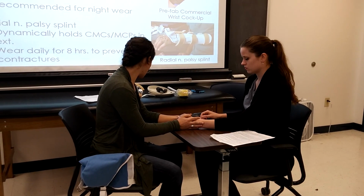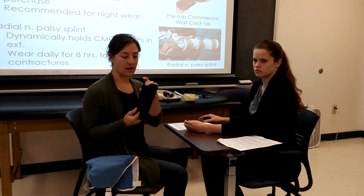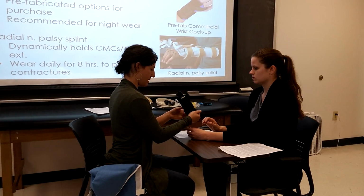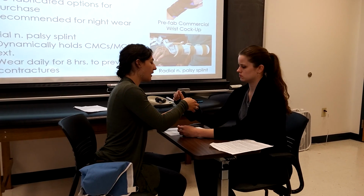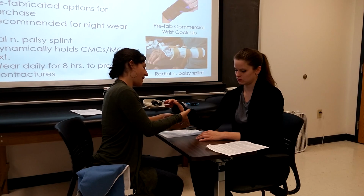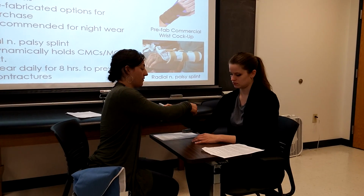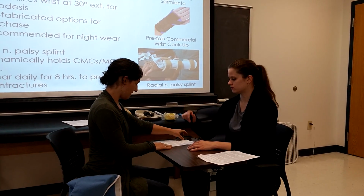All right. So this is called a wrist cock-up splint. I'm going to put it on you. Pretend this is her left arm. And you can tell this stabilizes your wrist. It also brings it up a little bit, which has the effect of bringing your fingers into a functional position, again making it easier for you to incorporate it into your daily activities. That's awesome. How does that feel?